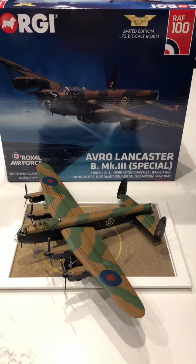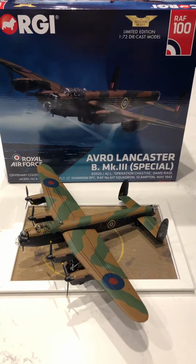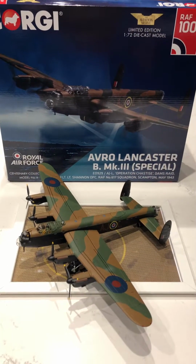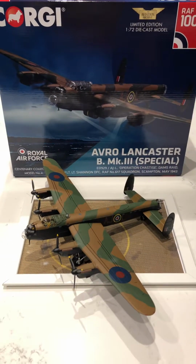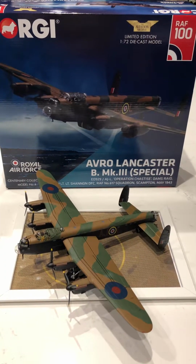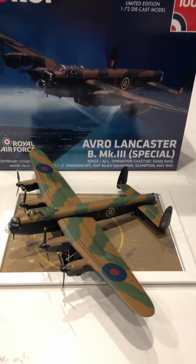It was only the missus said to me yesterday morning on my birthday that she tried to order me the new Lancaster and it sold out from Corgi. So thankfully those lovely people at Antics come up trumps and saved a few bob as well. And this literally turned up within the last hour.